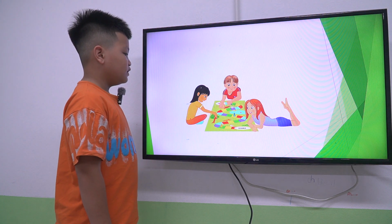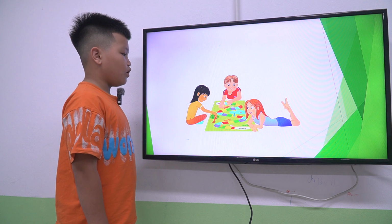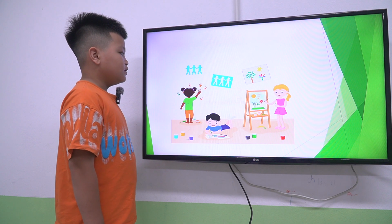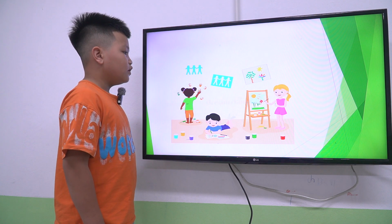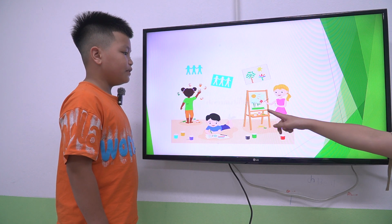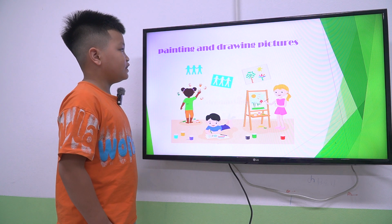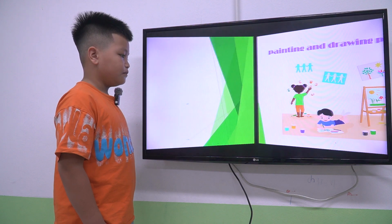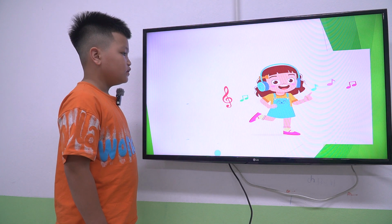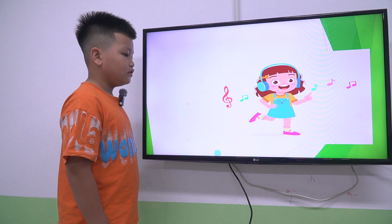What are they doing? This is a board game. Playing board game. Yes. Look at the picture. Tell me, what are they doing? This is drawing and painting. Drawing picture and painting. No. Painting and drawing picture. Yes. What is she doing? She is listening to music. Yes, it's correct.